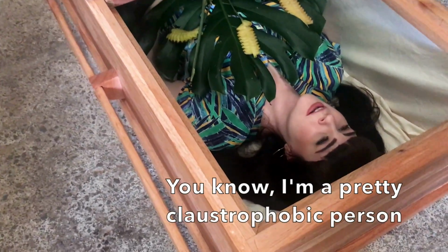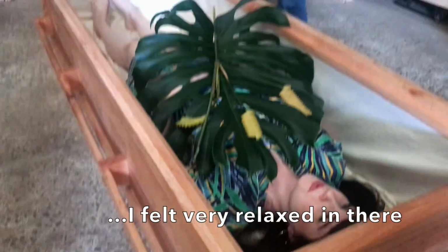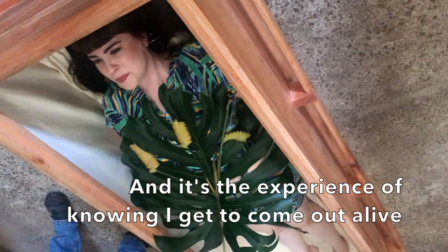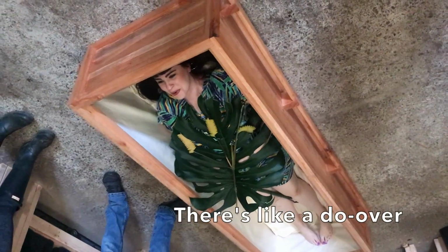You know, I'm a pretty claustrophobic person, but I felt very relaxed in there. And it's the experience of knowing I get to come out alive. Right, yeah. There's like a do-over.